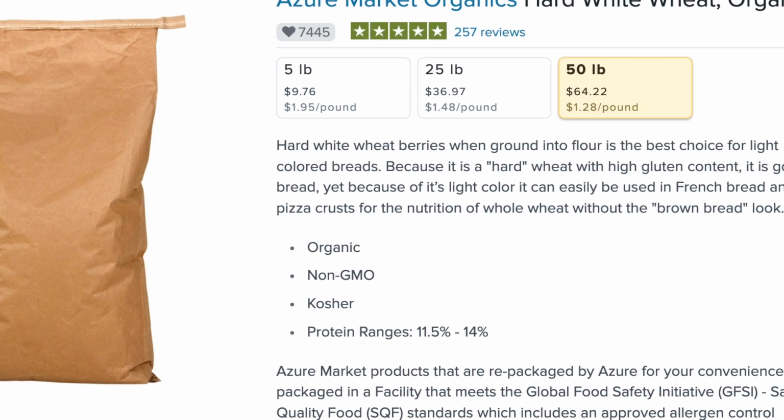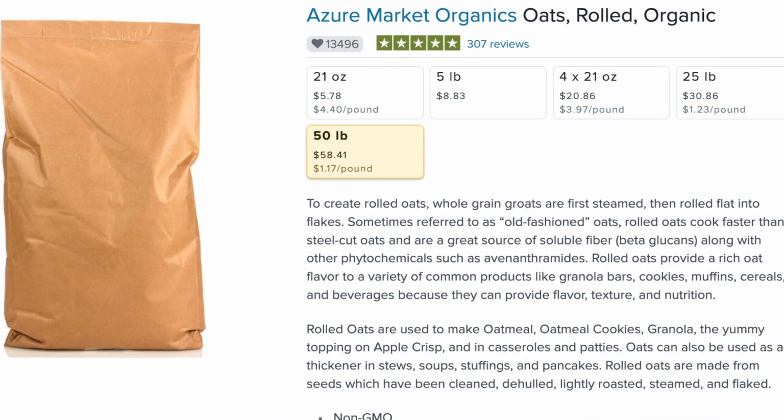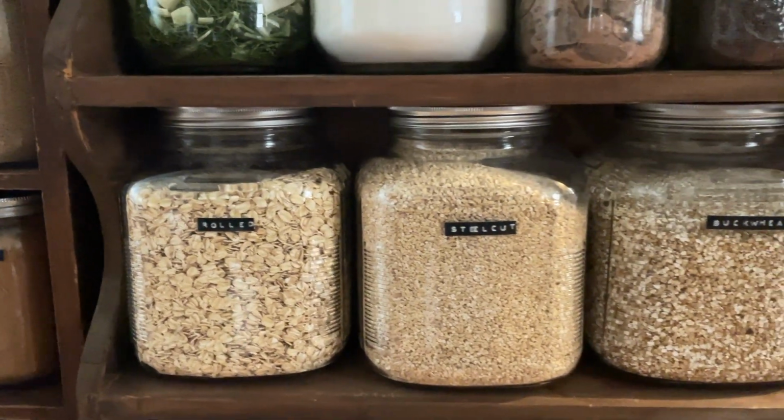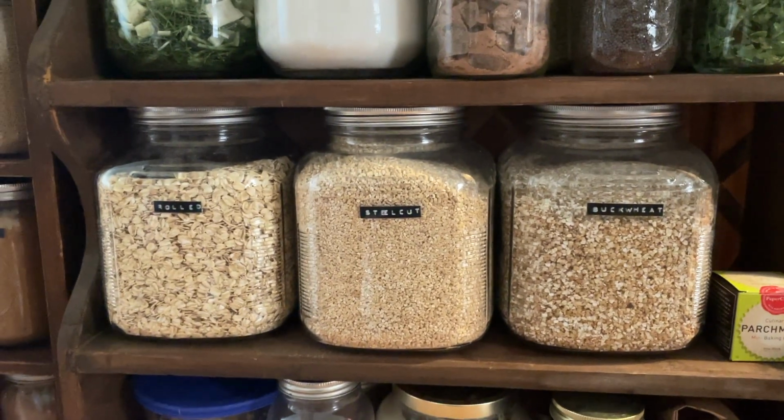I order all of my wheat berries from them: soft white, hard white, red wheat. I order millet, sorghum, rye, and then of course there's the oats, which is a great value, buckwheat, steel cut oats. I use those three to make breakfast in the morning, so we make a combination of those. Put it in water to soak with apple cider vinegar overnight, rinse it the next morning with filtered water really well, put it on the stove with some water or milk and butter, and make a delicious warming oats. And then of course there's rice, which is also a great value.